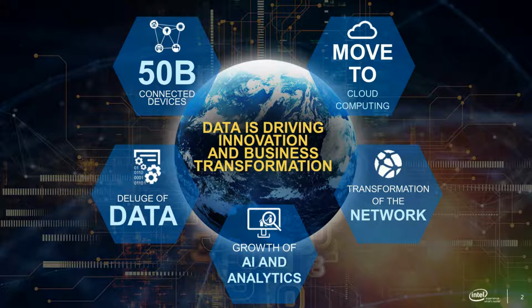So let's start with the big picture stuff. Clearly, and you've seen this probably a million times already, there are 5 key pillars to the evolution of the data center industry today. There are lots more connected devices. Everybody has their favorite numbers, 50 billion, 100 billion by 2025. It really doesn't matter, but there are going to be lots more connected devices. There's a strong move towards cloud computing.